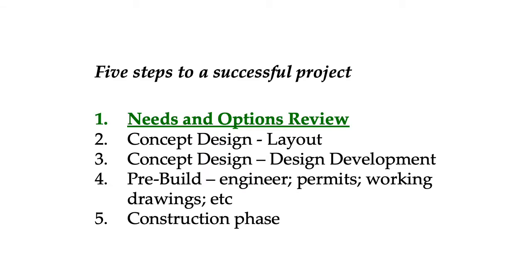That is why we created the Needs and Options Review. There are 5 points during the process of a project where you have the opportunity to make changes. The first one is the Needs and Options Review. Second one is the concept design. Third, the design development stage where materials and plants are selected. After that, in step 4, some minor alterations may occur because of engineering or building surveyor instructions.